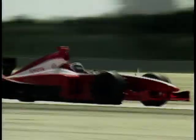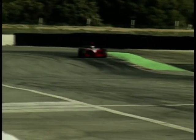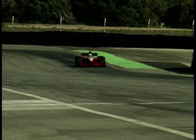For a new team, it's important to test on as many circuits as possible, as General Manager Richard Cregan explains. We've been in Imola and Monza. We will go now to Barcelona. We will also go to the UK. We will go to Magny-Cours as well. And we will try and get in as many circuits as we possibly can this year.